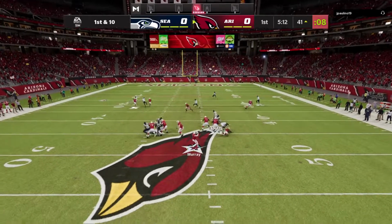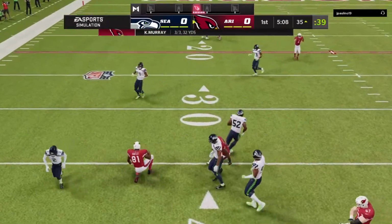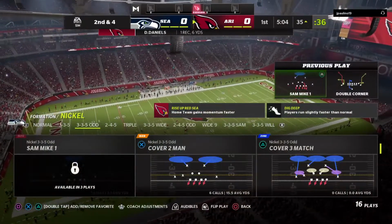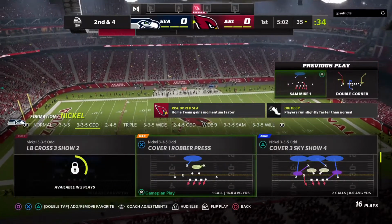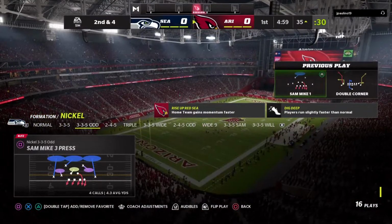Murray now on first down. And that's complete. It's the tight end Daniels. A gain of 6 there on first. Not a big window to throw. Coverage wasn't too bad there. Yeah, they had him under wraps pretty well, but somehow he was able to muscle his way open and catch the ball.